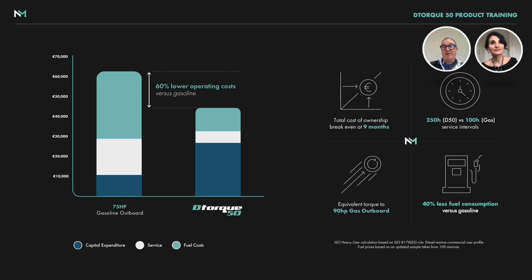Yeah, what we're trying to show on this slide is even though the initial outlay for our product is higher, the running costs are much lower, and there's two reasons for that. One is the significantly reduced fuel consumption that we talked about earlier. Again, to recap, typical consumption for the D-Torque at full rated speed and load is about 12 litres per hour of diesel. For a gasoline 50 horsepower running on the same boat with the same displacement but with a correctly matched propeller will be between 22 and 24 litres per hour of gasoline. Big difference. So that gives you an idea of the offsetting fuel cost.